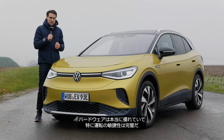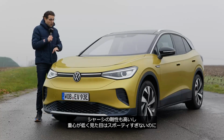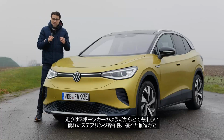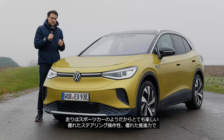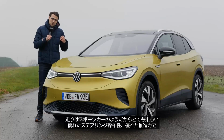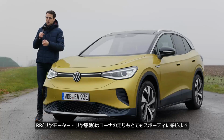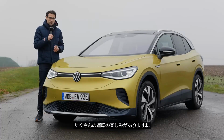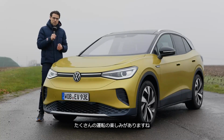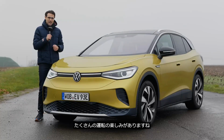Especially the driving agility is flawless, the stiffness of the chassis is great, low center of gravity. Although it doesn't look that sporty, it drives like a sports car. It's so much fun to steer it around. Great steering input, great forward drive, rear wheel drive, that feels also quite sporty, out of the corners and so on. A lot of driving fun, so I really hope they can also improve on the software. The same we had also as a finding from the Volkswagen ID.3.